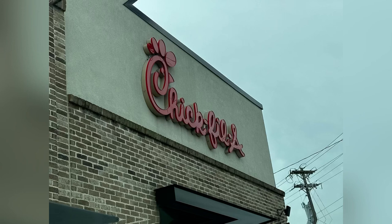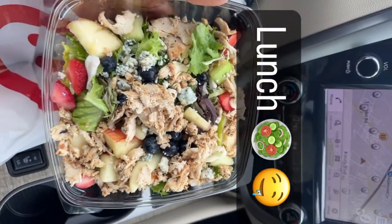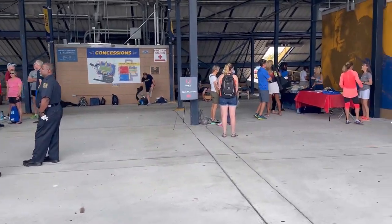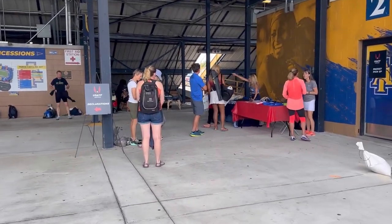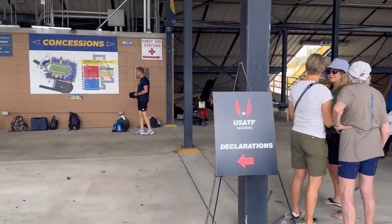All right, so now it's time for lunch. Chick-fil-A it is. Got me a nice grilled market salad. Yay. So after lunch, I am at the track about to support some people that I met yesterday and just to get me a neuro session in.